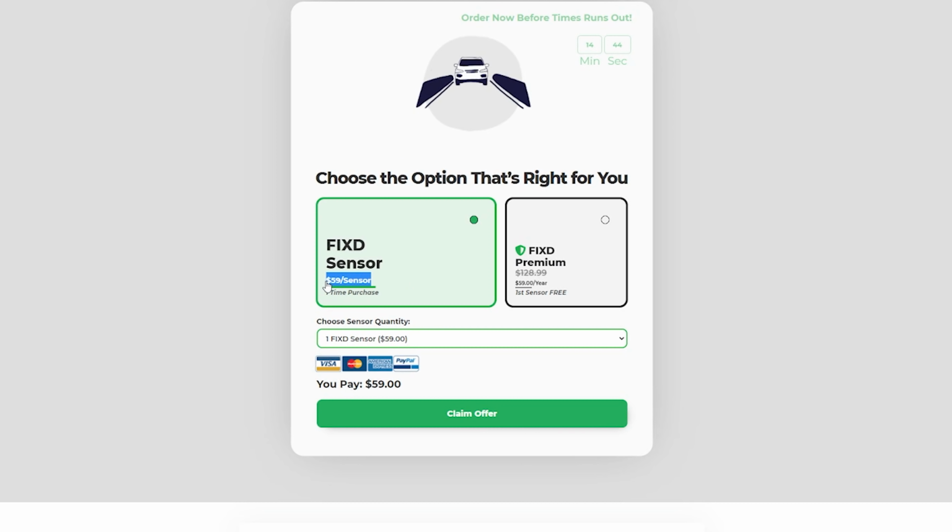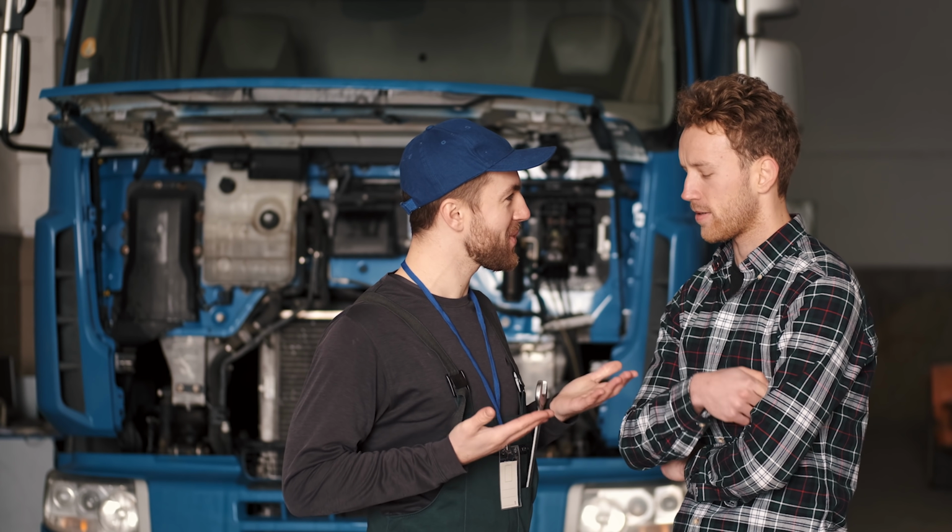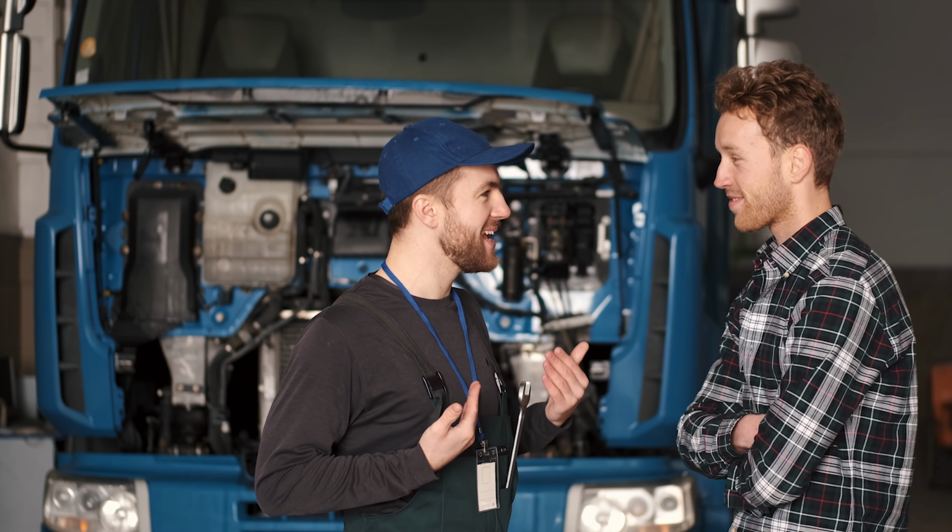And the Fixd is just an insane value. It's one of the cheapest ones on the market, and I've used it on my Lexus. It works fantastically. The app is intuitive, easy to use. And literally, like one trip to a mechanic and this thing has paid for itself.